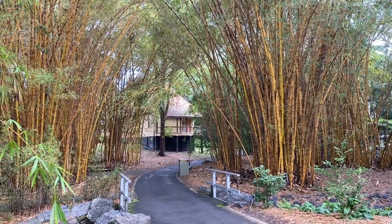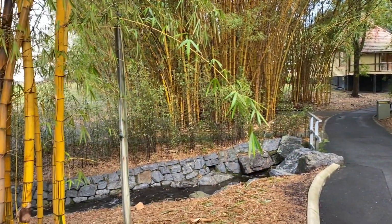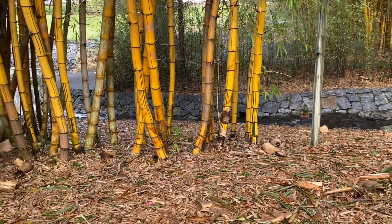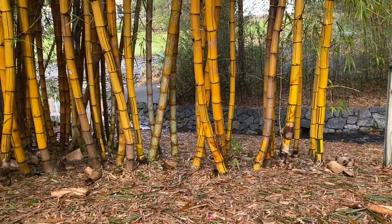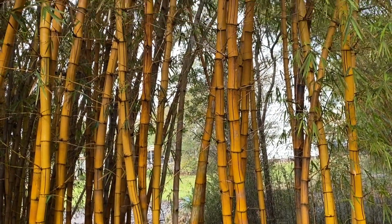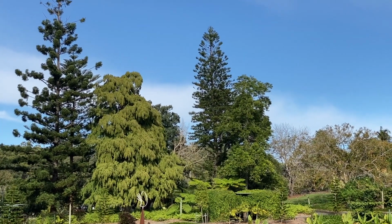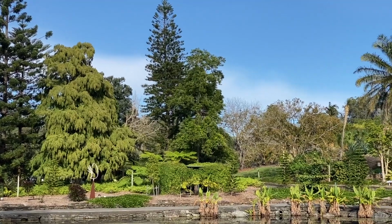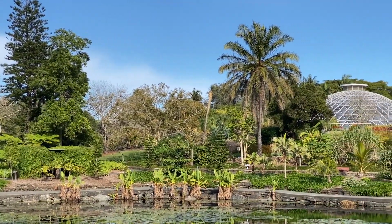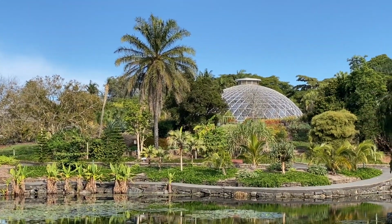These stands of bamboo, originally around a popular swimming hole, were the only exotics on site before the garden was opened. The gardens, library and admin buildings were opened officially in 1976, and the gardens continued to evolve. In 1978, the Tropical Dome was opened, and further projects followed.